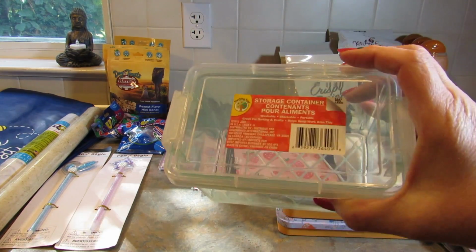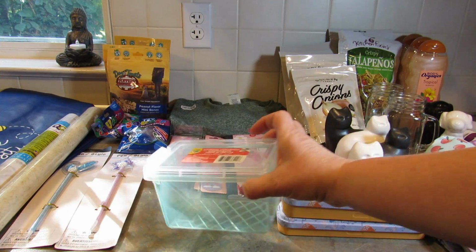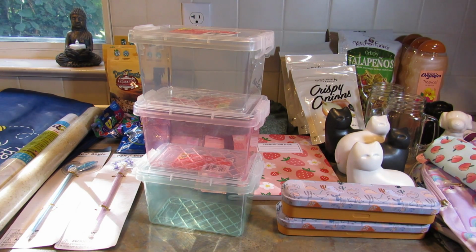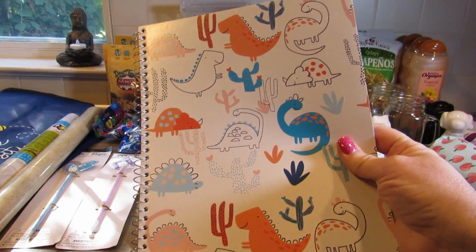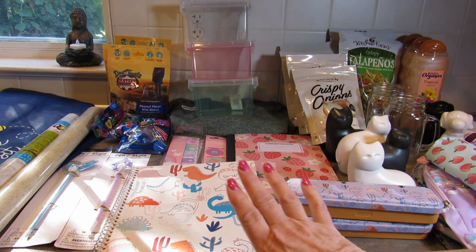I picked up three of these storage containers. I love that they have the locking lids. These come in handy for so many things. So I got one in green, one in pink, and a clear one. I found a little spiral notebook that matches the cute little backpack, so I thought I could put that in there. I didn't see, although I didn't look that hard, honestly, ones that match the other backpacks, but I did get one dinosaur, and I really should have gotten two now that I think about it, but it's okay.